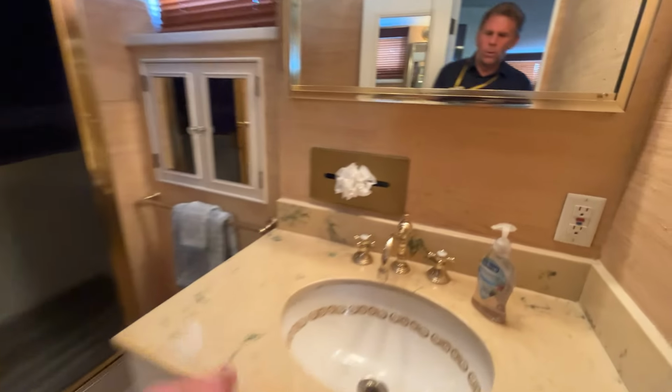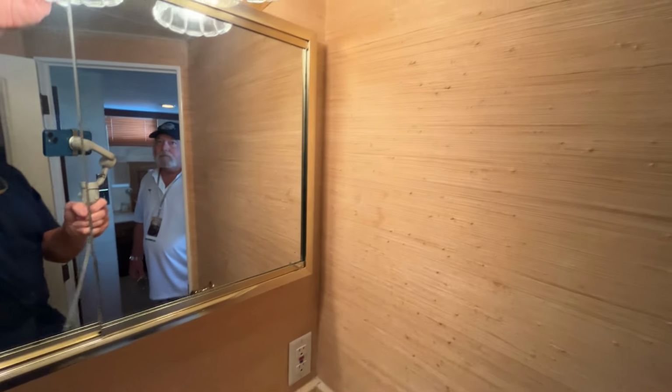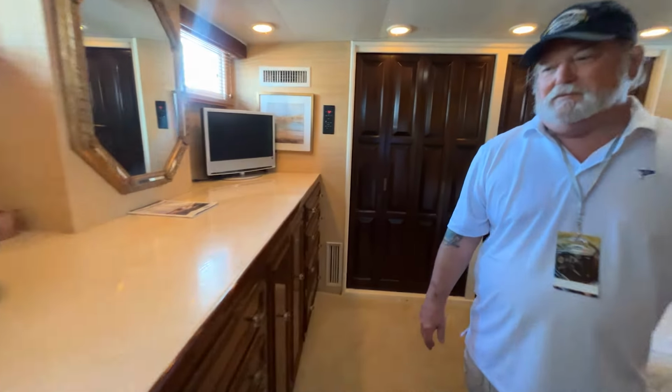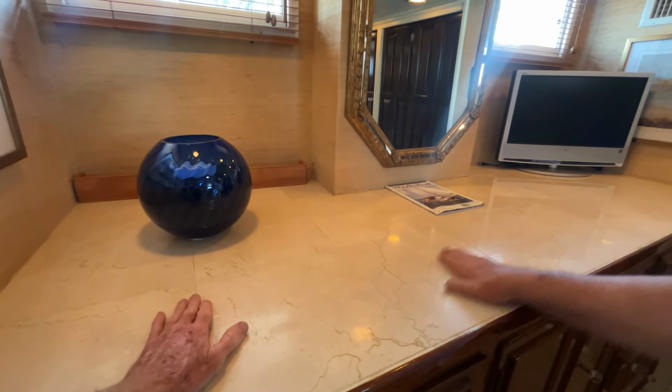Seriously, and the fixtures are incredible. Yeah, they are original to the boat. Full shower. Let's switch one of the lights on. Stainless with an aluminum bottom. Look at this. It is such a period piece. The way that it's decorated, the decor is straight out of 1970. Yeah, it's unreal. Now this marble here is similar to what's up there. We have a pretty good idea that it probably is.